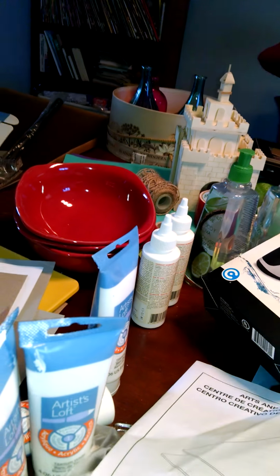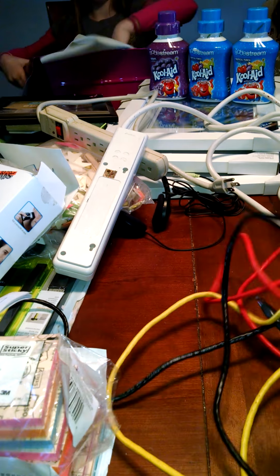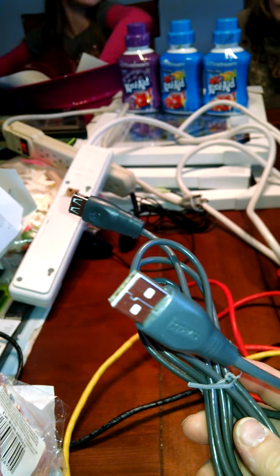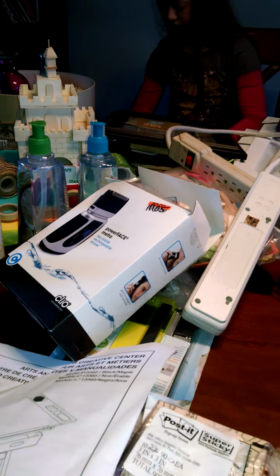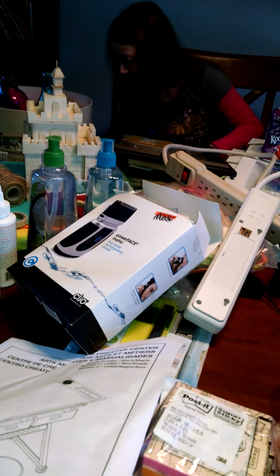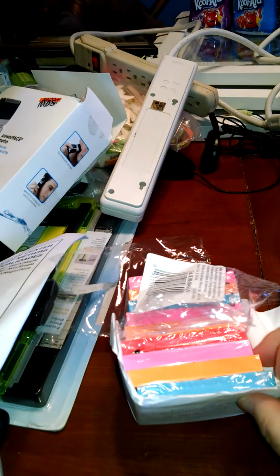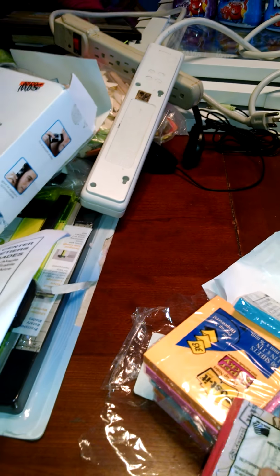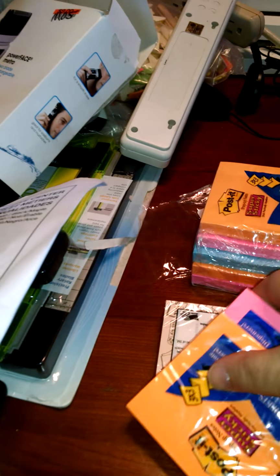Okay, so then we're going to come over on my side of the table here. This goes with this. We don't want to use that. We got some wires, some Ethernet wires, and some of this, whatever. That's Jack's territory. And I got post-it notes. Look at these lovely post-it notes. All different colors.